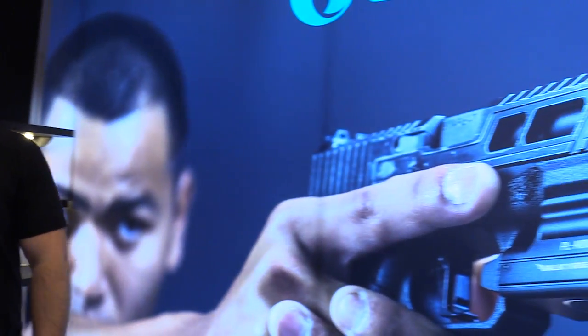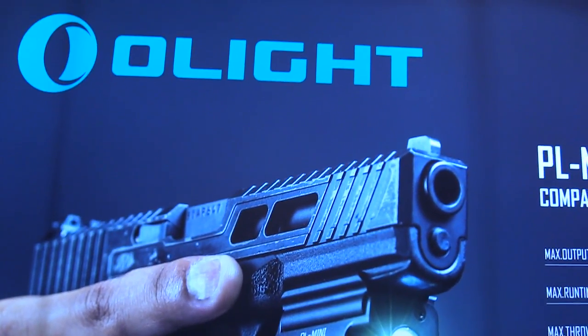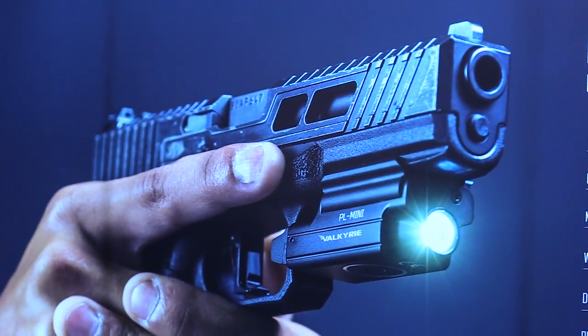Which is why we have it on the wall here. Yeah, because this is the brochure, this is really catching everybody. This is the smallest weapon light. It's super convenient, rechargeable, with that magnetic plate on it. 400 lumens, which is insane for that size. I've got one currently in for testing. I've been shooting with it, been using it. You'll be seeing a review on it pretty soon.